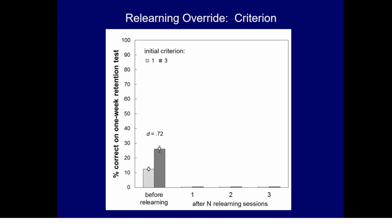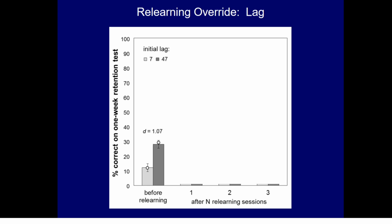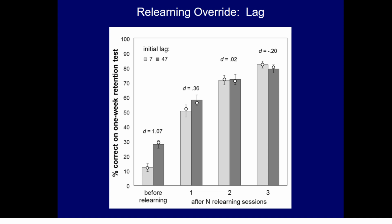You'll do better. However, what you'll notice here, if the students relearn all that content, after one relearning session, we see a reduced influence of those criterion effects. Until the final relearning attempt, now the criterion manipulation is having almost no influence. That is, relearning is overriding the initial effects of what cognitive psychologists believe are relatively potent variables. And the same thing will happen with the lag effects. So I just have the 7 and 47 groups here, but a relatively large effect. If on that first day you have a longer lag with those items, you do better than if you have a short lag. But as you relearn those items on these relearning sessions, now that lag effect disappears.